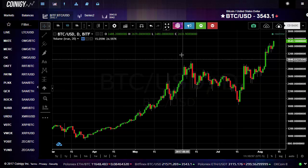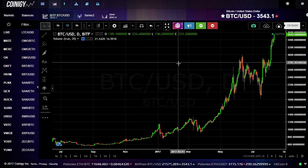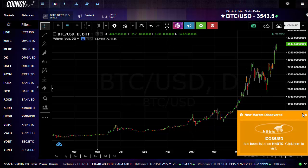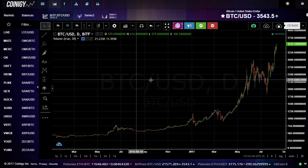Yep. Yeah, I think we're up to 48 exchanges. Across those exchanges, we're almost to 3,000 markets that we're tracking. So all of this data is basically shooting through the system in as close to real time as possible. Some of the exchanges don't allow for real time, but we're working on that definitely.